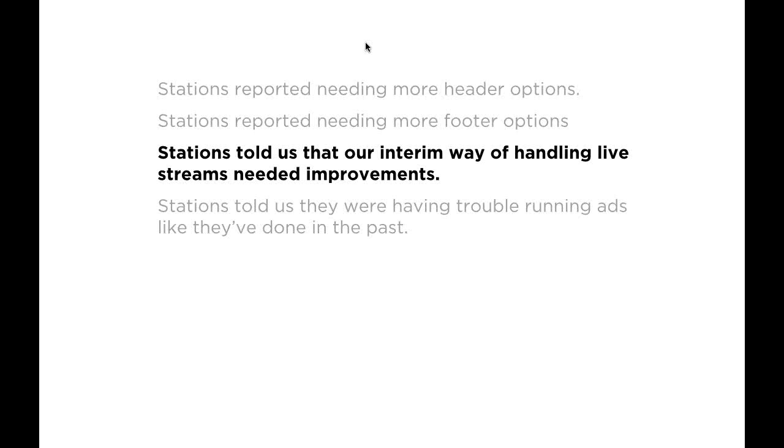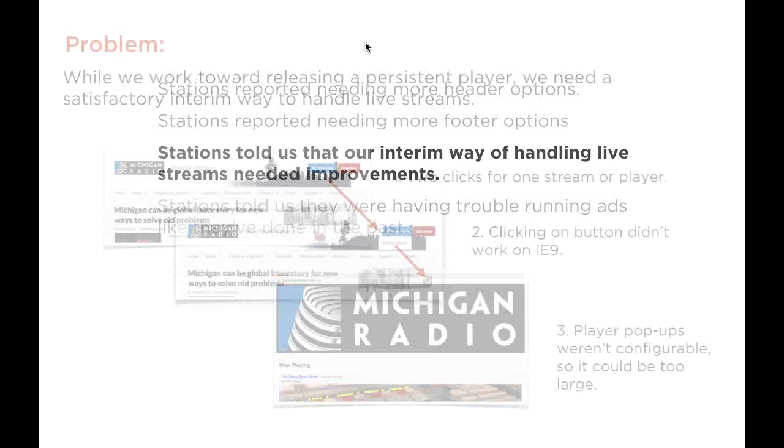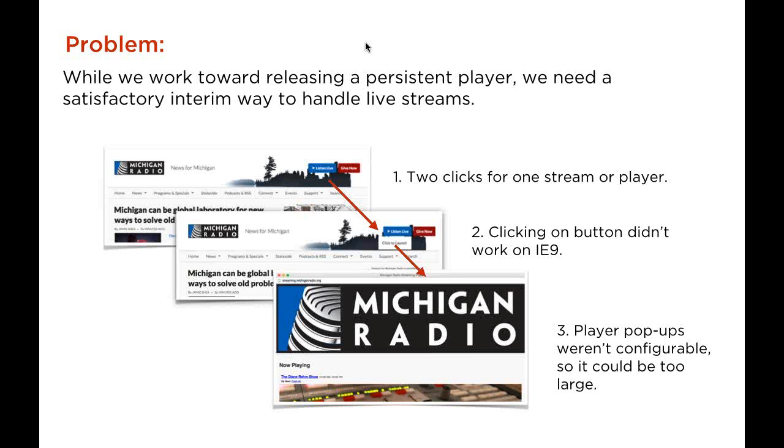Stations told us that our interim way of handling live streams needed improvements. So obviously, I said that we are focused on moving into working on the player, the persistent player, as a kind of next thing. But in the meantime, we have this interim solution. Turned out there were some problems with it that we just couldn't let sit there for 5 weeks or 6 weeks or whatever the case is.